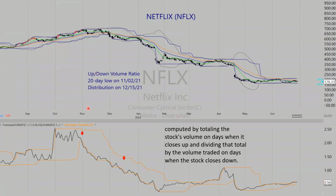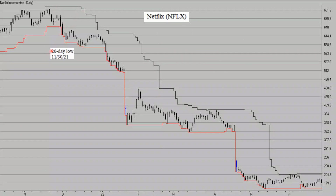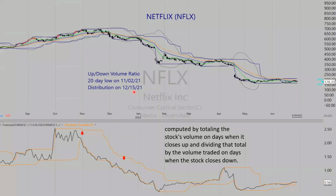So what happens as we're getting this? On November 30th, we got a 20-day closing low. What's happening around that 20-day closing low? First of all, the up-down volume ratio on November 2nd gave us a first warning. When I see massive accumulation breaking down into distribution, now we're starting to see distribution. Then only a few weeks later, we actually get a sell signal. And then two weeks after that, the up-down volume ratio drops below 1.